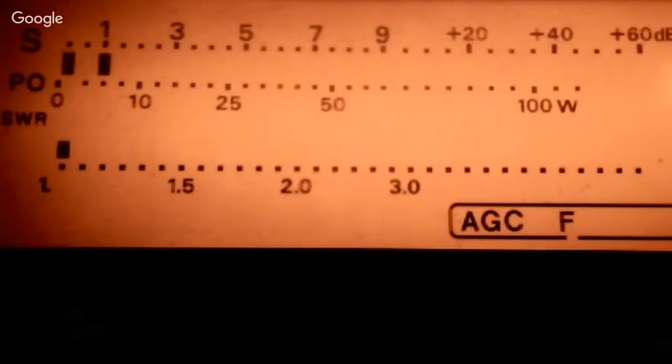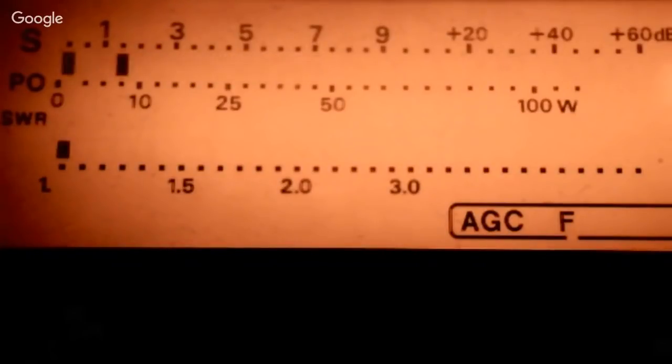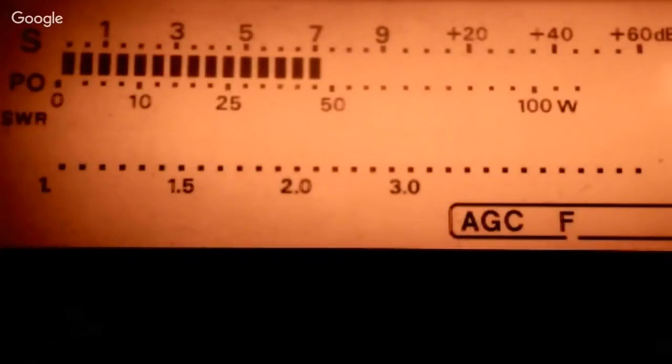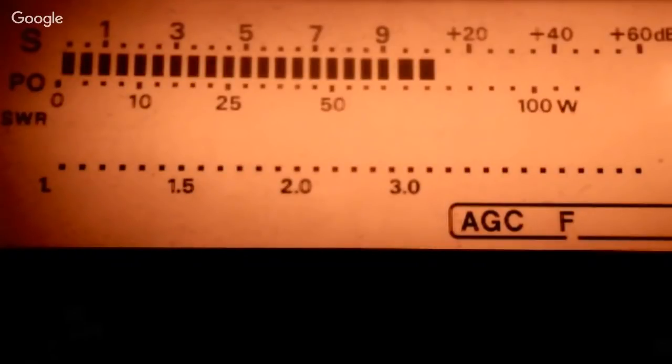Let's try SWL 64. SWL 65. Shortwave listener 66. Go ahead. Dennis, can I proxy 65, please?